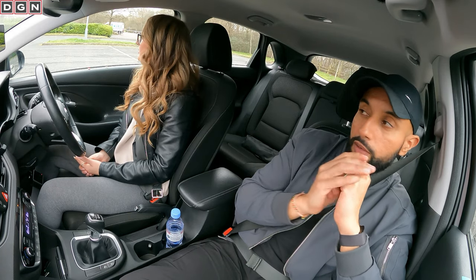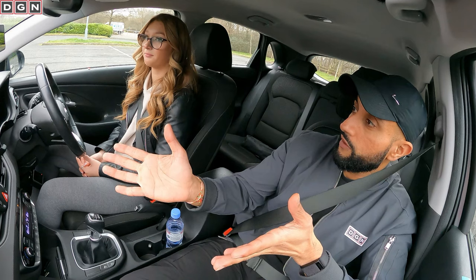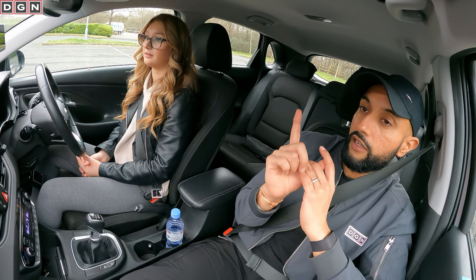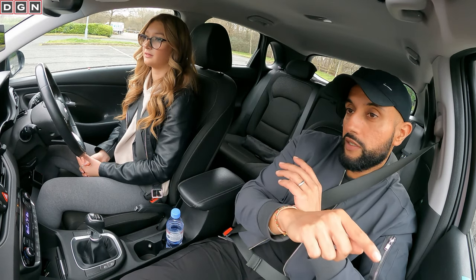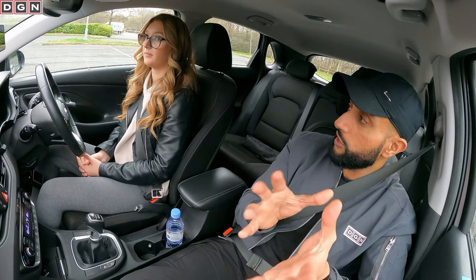But turning right, you've kept good control. When you're steering around the roundabout, you kept really good control with your positioning. Do you understand the point of timing when to check the mirrors?